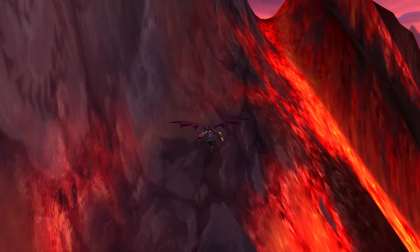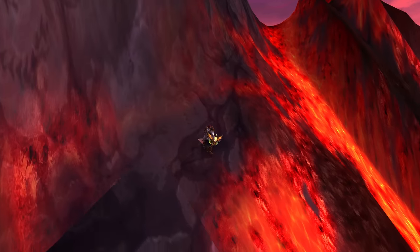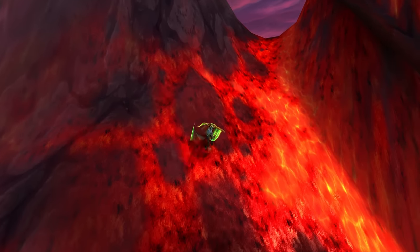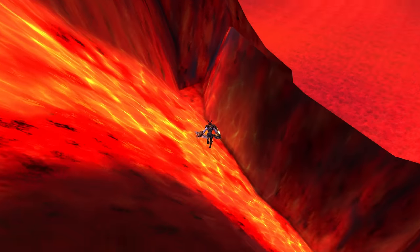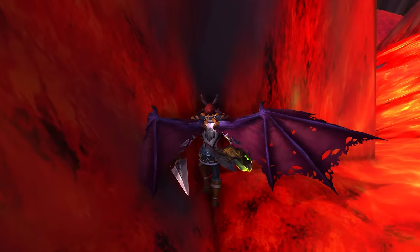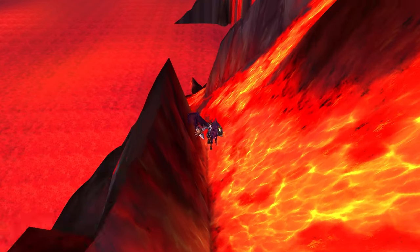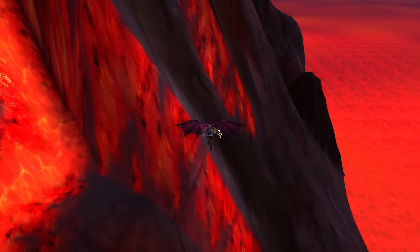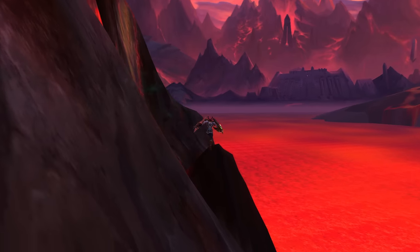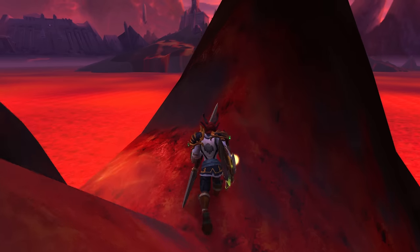If we can. This is getting some really steep looking hills here. If we can climb up here, I think we could do it. Shoot, we couldn't. Okay. That's okay. Might need a second game plan here. I don't know what's back here, so let's go take a look. Some more lava pockets, okay.